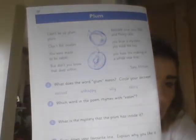So the first question is asking you, what does the word glum mean? Because the very first line, it says, don't be so glum, plum. Now, glum is a word that we don't really use anymore. It's quite an old word. Is it a positive word, do you think, or a negative word? And there are 4 adjectives there underneath. I want you to circle the adjective that you think, after you discuss with your grown-up, what the word glum means.